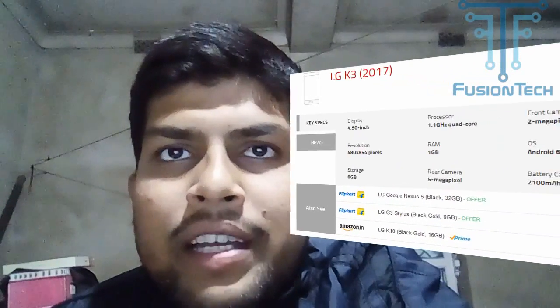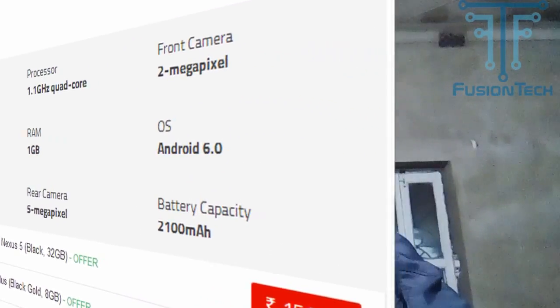For specifications, the LG K3 features a 4.5-inch FWVGA 480 by 854 pixels IPS display and sports a 1.1 GHz quad-core Snapdragon 210 MSM8909 processor coupled with 1GB of RAM and 8GB of inbuilt storage, with expandable storage support up to 32GB via microSD card. The Android 6.0 Marshmallow-based LG K3 sports a 5 megapixel rear camera with LED flash and a 2 megapixel front-facing camera. It measures 133.9 by 69.7 by 9.4 millimeters and weighs 132 grams. Connectivity options include 4G LTE, 3G, GPRS, EDGE, Wi-Fi 802.11 b/g/n, Bluetooth 4.1, GPS and microSD, backed by a 2100 mAh removable battery. It will be available in metallic titan as well as pink gold colors.